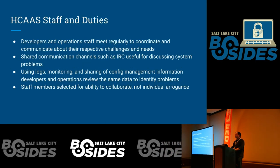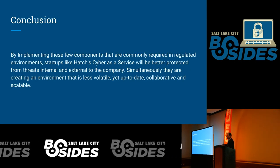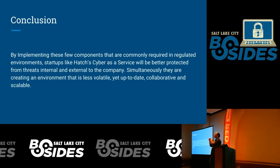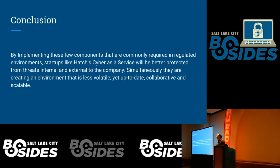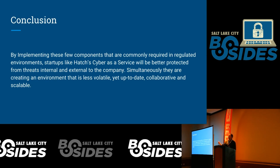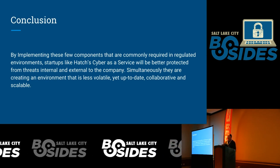And I'm going to conclude on that because I'm out of time. So I'll put the slides up, but my argument would be that by implementing these few things, these four general categories that are common in regulated environments, you can make your startup more stable and more successful, as well as avoid a really embarrassing security incident.